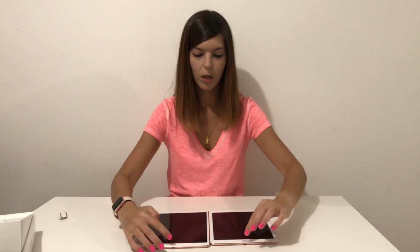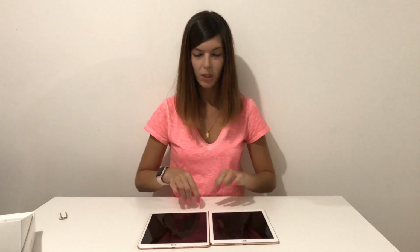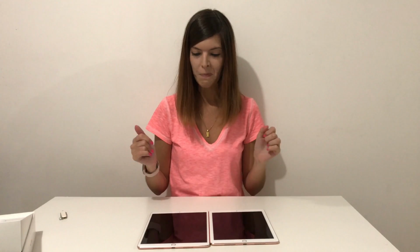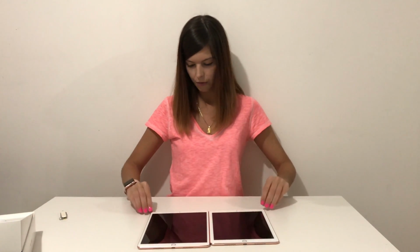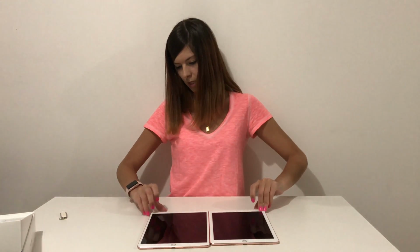So right now they are both off. I'm gonna power them on at the same time. I just want to see if this one is able to power on quicker, because this one has a new processor, A10X. This one used to have A9X. So this is meant to be more advanced. Let's see if we can see that difference right from the beginning.